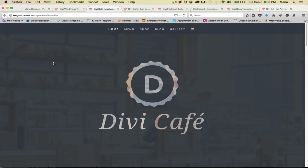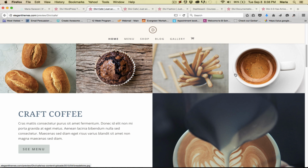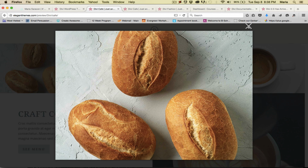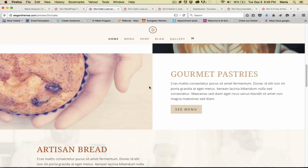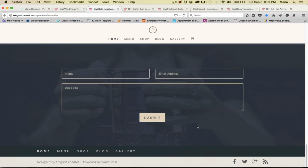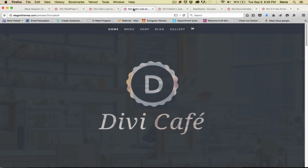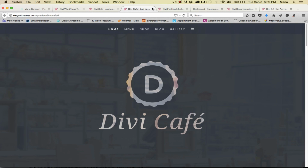And just to show you some of the demo sites they have, Divi Cafe is just absolutely gorgeous. This is one of their portfolio modules, and you can put your photos in like that. It just looks so pretty. This is, I believe, a blurb module. Easiest thing in the world. You pop it in, you put your headline, your little blurb, and a button. It's just so darn easy. So this is their cafe theme, and also forms, easiest thing in the world to add. And this, whoops, that's also cafe. Hang on a second. Okay, I have two cafes.